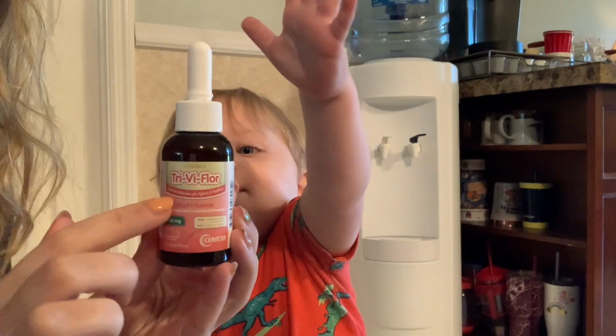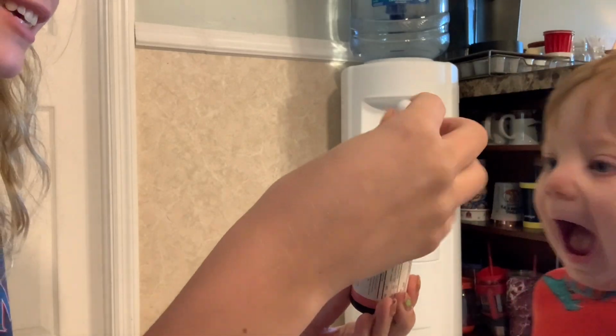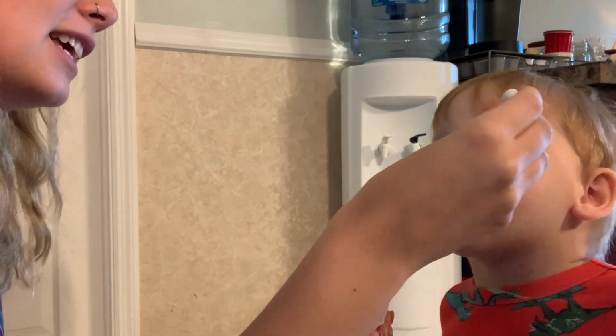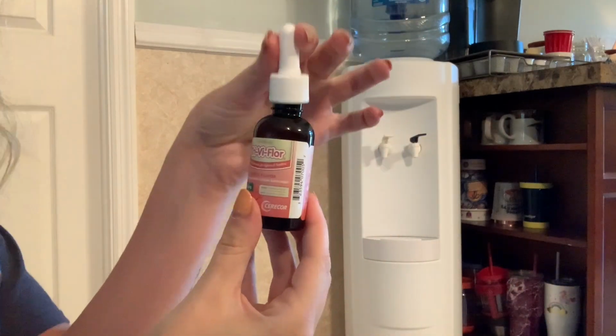They are done eating and it's time for their vitamins. My mom just took Ben out of his seat already, so I'm going to give it to them standing here like this. They still take these. One syringe a day. It's 1 milliliter.